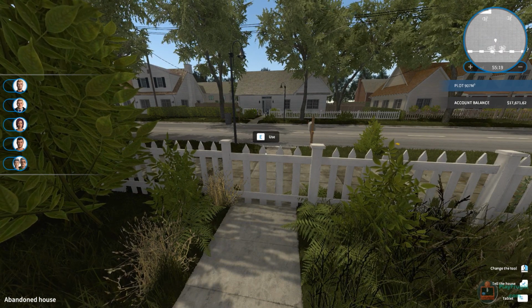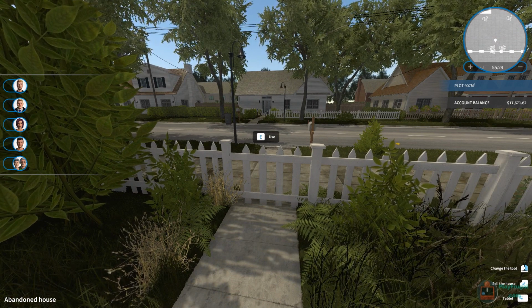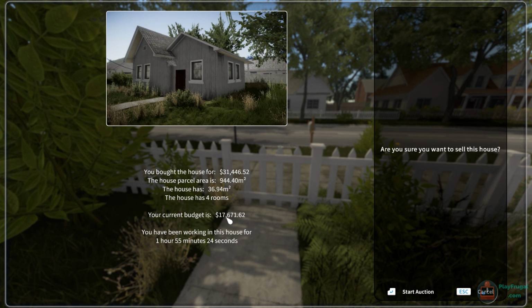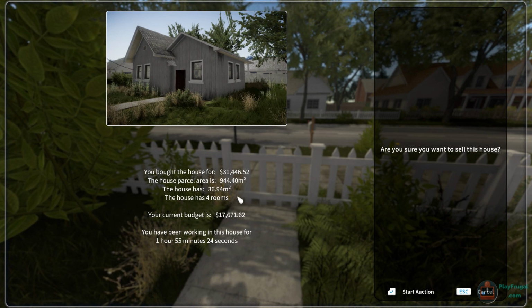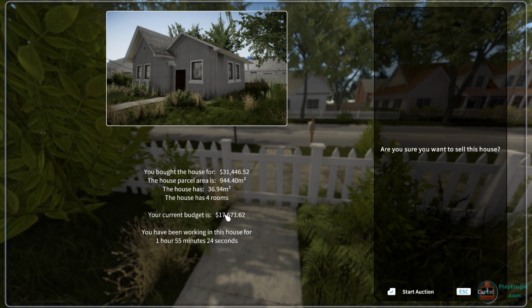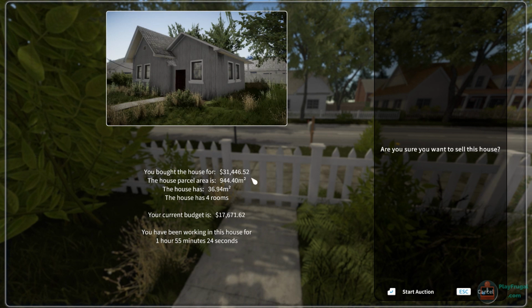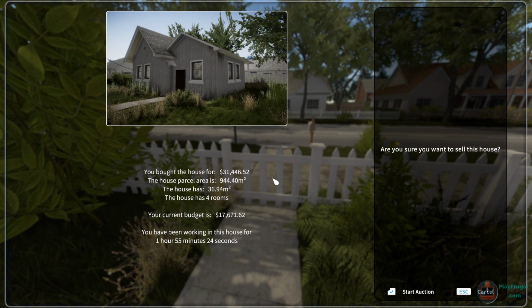All right. So let's go ahead and see about selling this house. We will go ahead and start the process. All right, we bought the house for $31,446. Current budget is $17,000. We've been working this house for 1 hour, 55 minutes, and 24 seconds. All right, so I think that, if I'm not mistaken, we had about 21 and change. So we put about $4,000 into the house. So I think our total investment in this house is about $36,000, if I'm not mistaken. But we'll start the auction and see what happens.